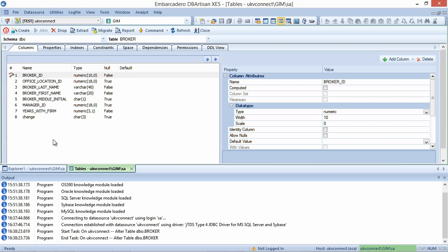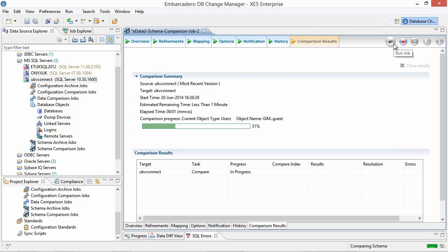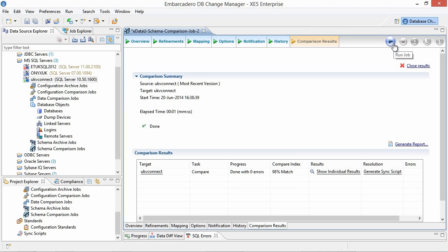So that change has now been completed. Going back to the tool now, what we'll get is a result showing us that the change is there, and there is some difference in the database. Right now we have a 98% match, so we can see the individual results.